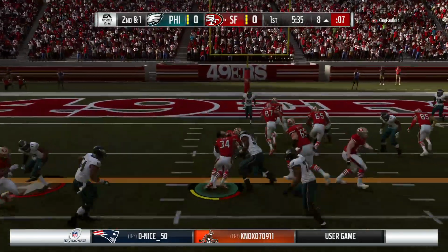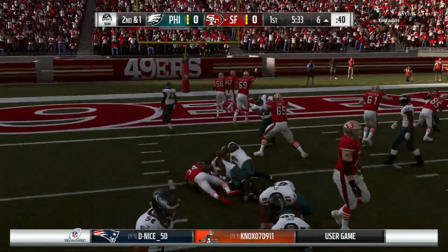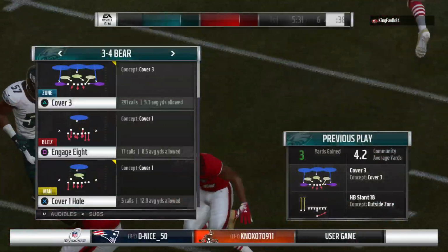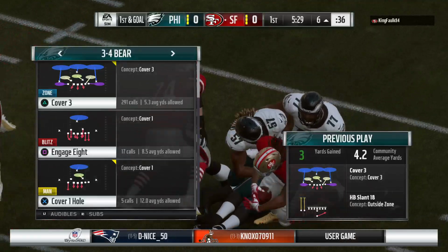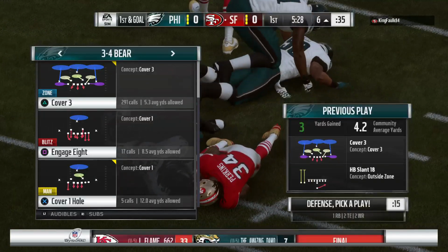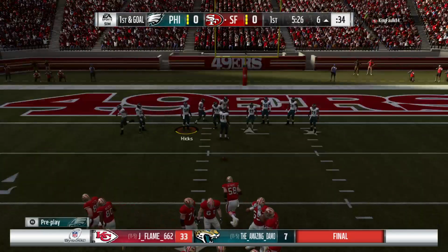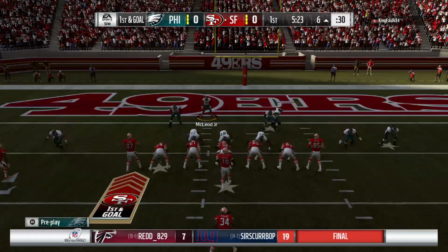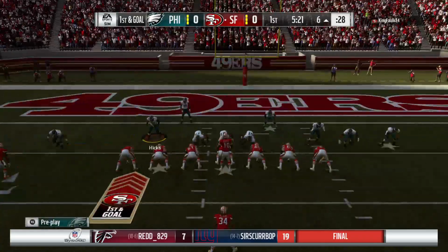A first carry now for Paul Perkins. And he's going to be brought down just shy of the 5 at the 6. It's a 3-yard pickup, and that sets up a 1st and goal. Now that's the way to do it. Hand it to someone with vision and good footwork, and add in a little bit of power, and you find a way to pick up first downs.